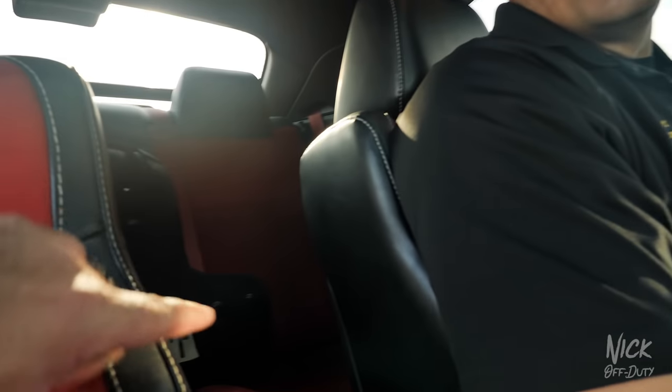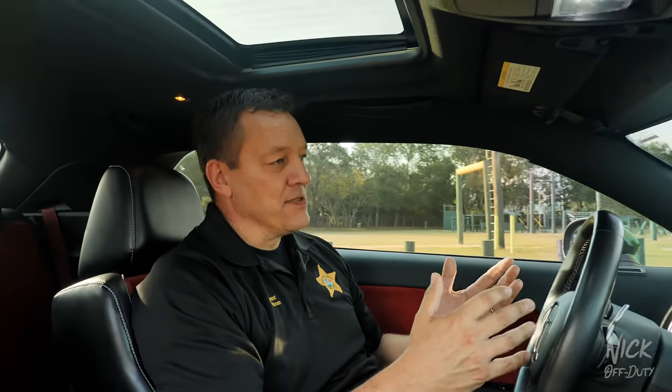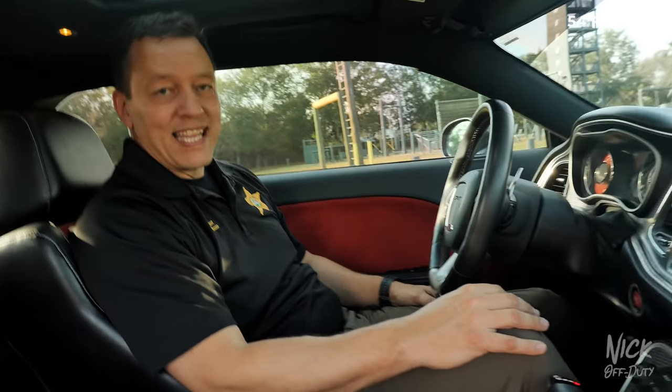Also notice you got your sheriff's vest back there. So this is still a patrol car, so I still can do traffic stops. I do those traffic stops from time to time. And when we go to calls, we're gonna be safe. Got that vest with me, got everything I need with me in this vehicle, because essentially it is a patrol car. It's a very marked patrol car, so gotta keep that with me.